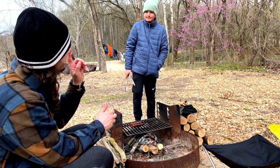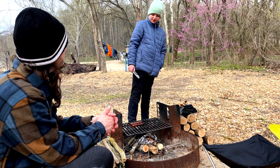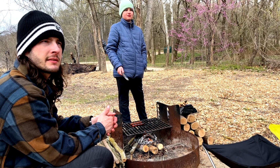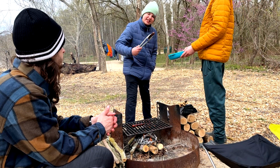And I'd like to know what kind of tree that is that I keep seeing. Comment down below. Yeah, Logue says comment down below if you know.